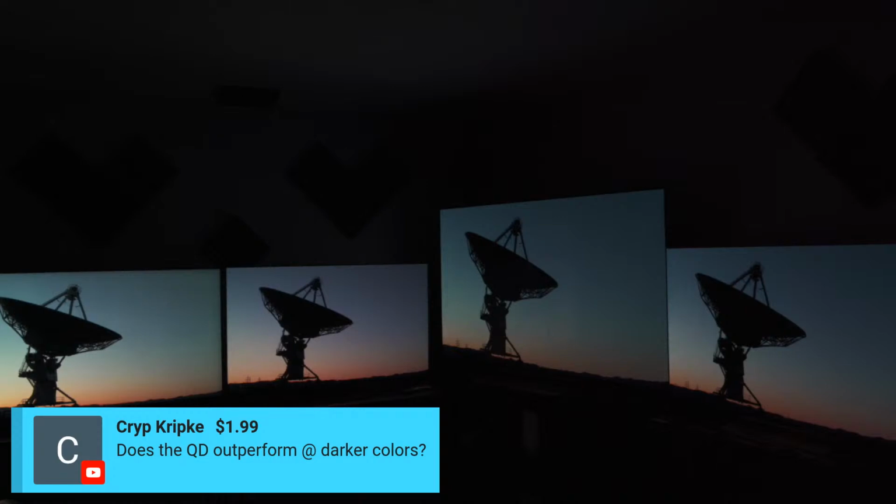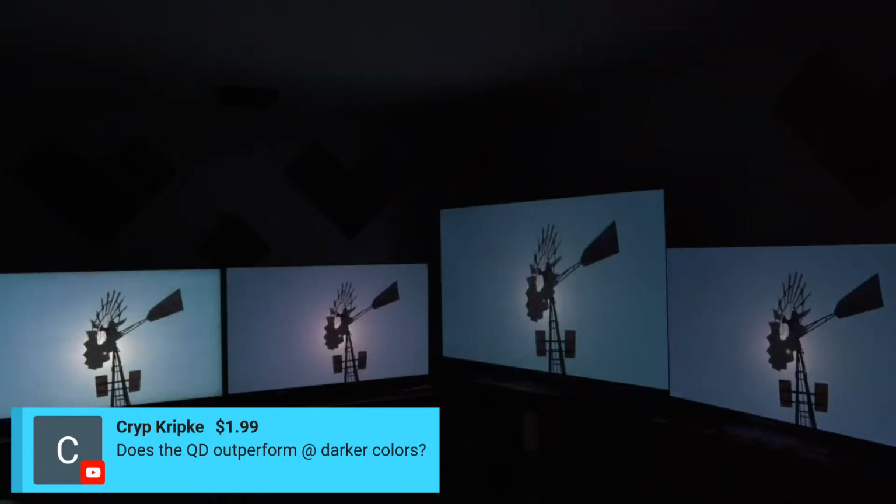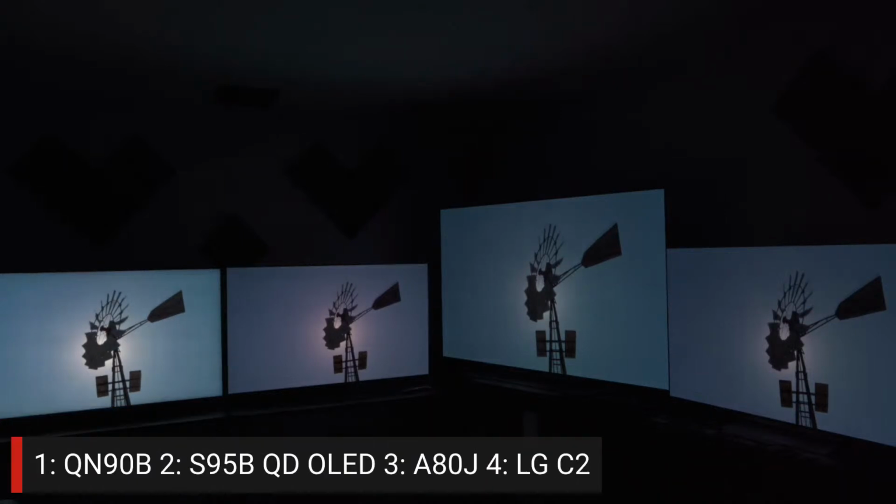I'll say right here, there's minimal banding on all of the TVs, except the QN90B does seem to have a little bit more color banding, not like banding. Posterization. Yeah, we'll just call it that then. All right, let's keep it going. And if at any point in this kind of content or any scenes you see vertical banding on the C2 or the A80J, you should call that out too.